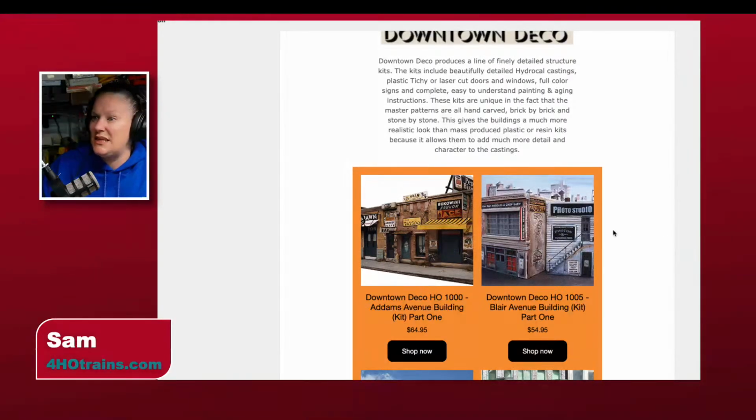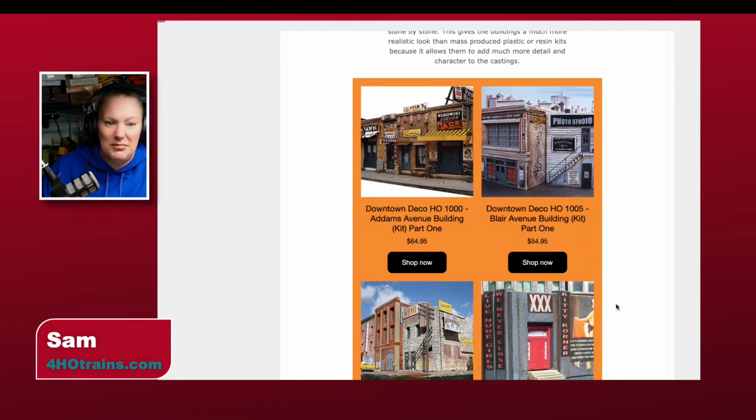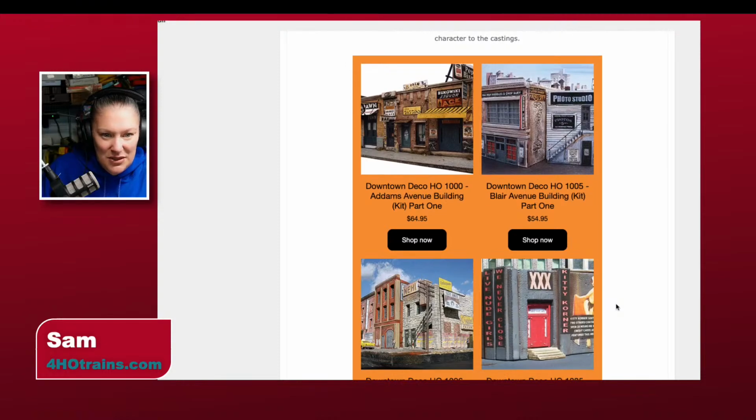So here you will see this Adams Avenue building kit part 1. Now I believe the Adams Avenue building kit has like 5 parts. The Blair Avenue downtown building kit, as you see, has a little photo studio. I think that's the Chop Suey building.